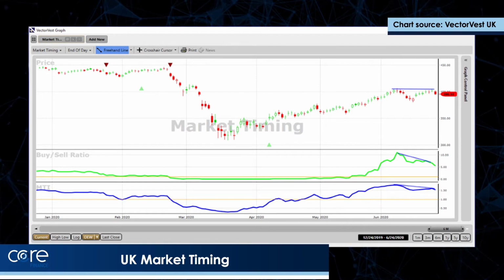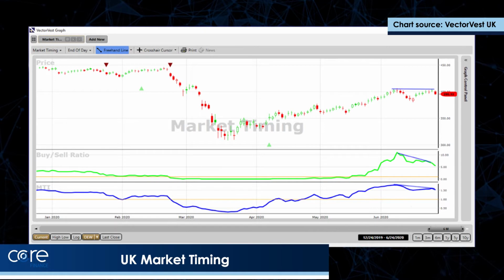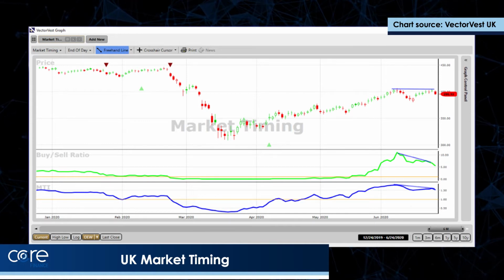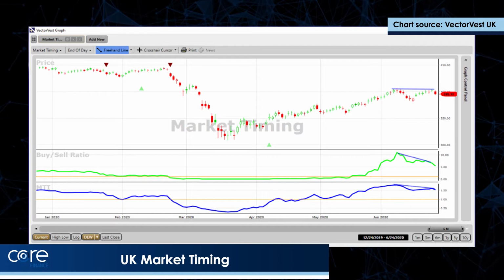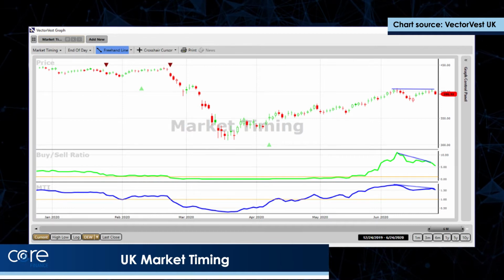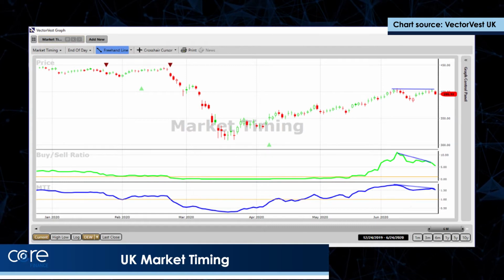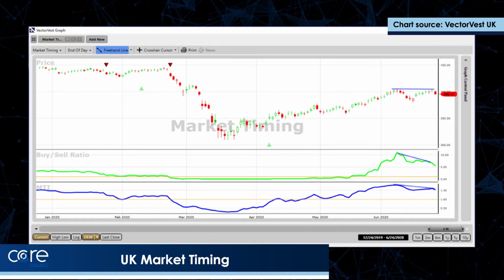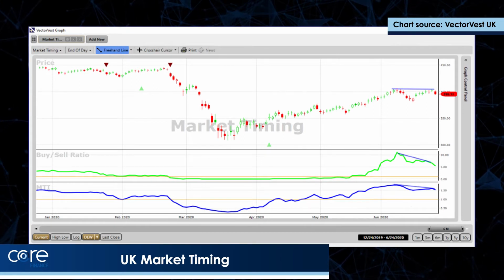And the one thing that's noticeable, ladies and gentlemen, is that the price of the VectorVest Composite has made a double top over the last day or two. In fact, the momentum indicator and the buy-sell ratio have failed to respond. And that's what technicians would refer to as a normal divergence, but it is a bearish normal divergence. It's a leading indicator of change.